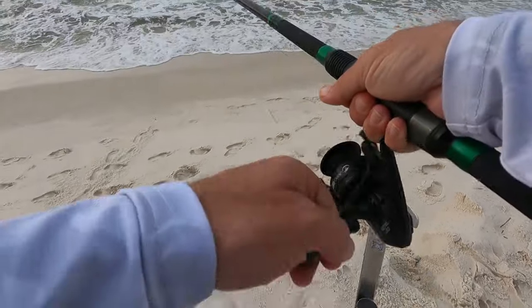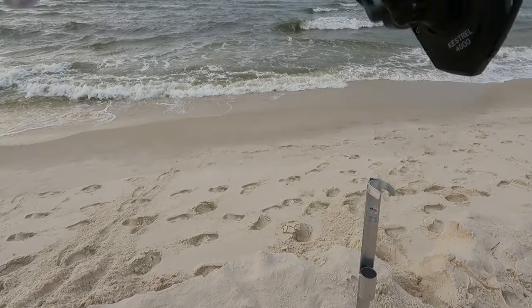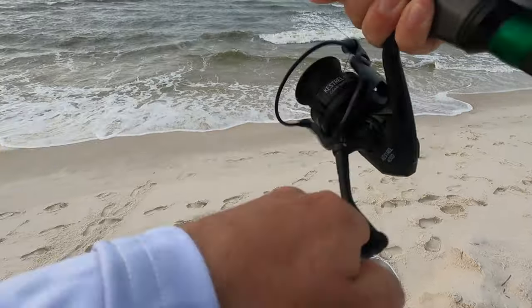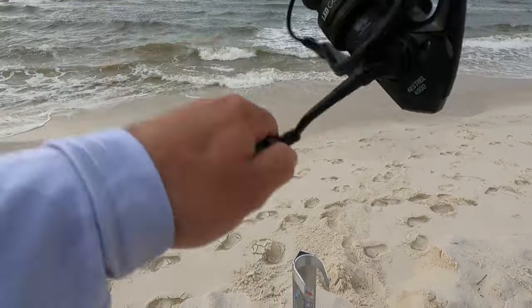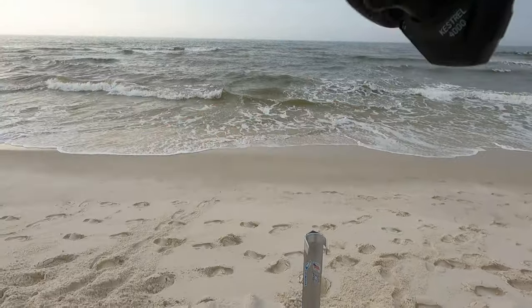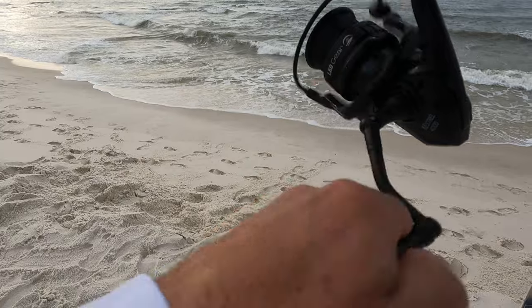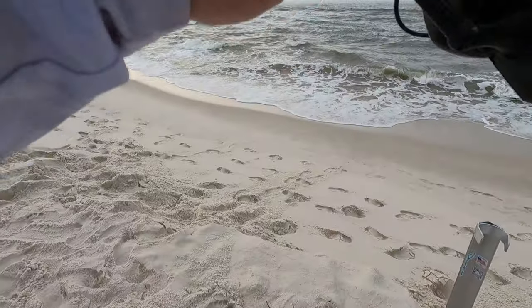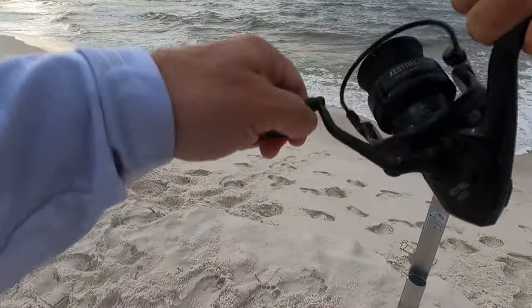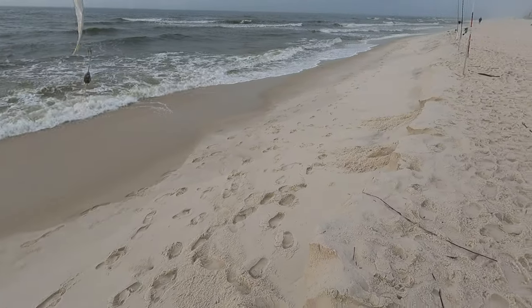I might be getting a hit here. I got one. I think I do. Come on in. All right. He's got some weight on him. Come on. All right, buddy. Fight me. He pulled a little drag. Come here. Pompano are hard fighting fish, no matter what size they are. Come here. Look at this little guy. Pulling drag. All kind of stuff.